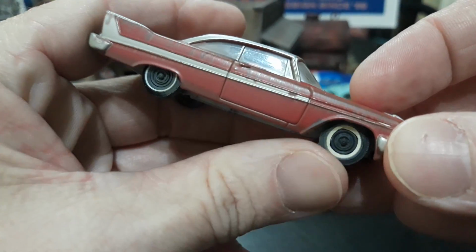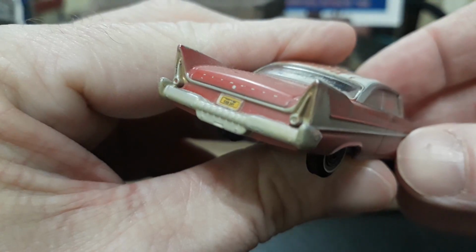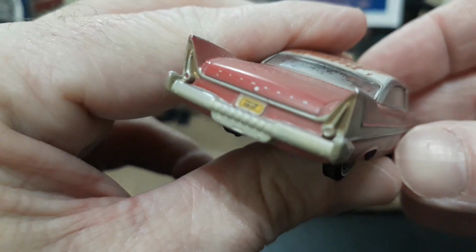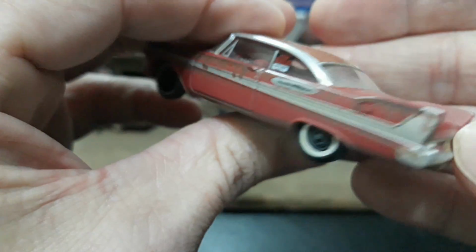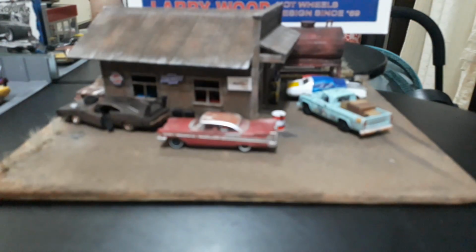This one is from Autoworld. I know I've shown this to you guys a few times, but this is one of my favorite cars that I have, probably my favorite patinaed car, my favorite weathered piece. Very nicely done. And I have the chase variant of this that I will go ahead and show you now since we're on that topic.